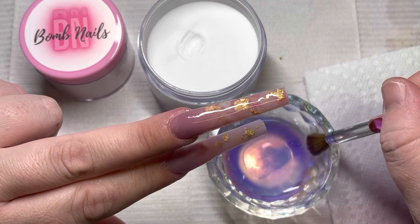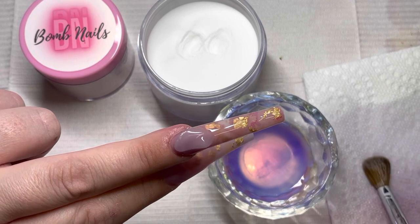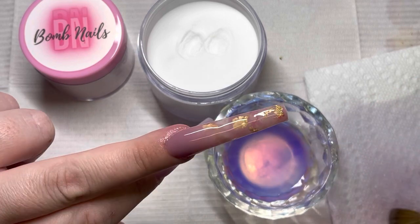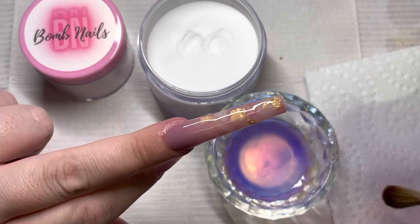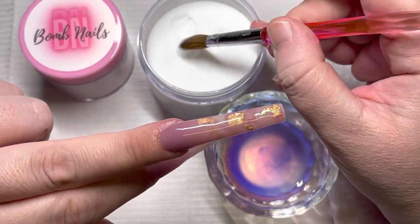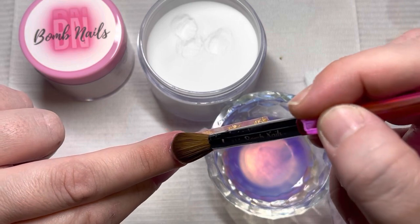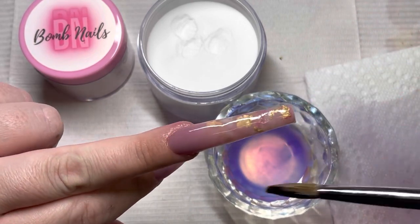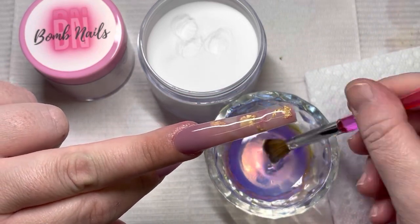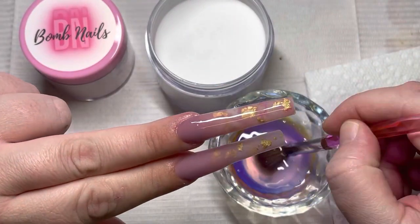Oh, and I've been trying to use up all my crappy clear. But with this set, I couldn't do it anymore. Let me tell y'all, I just couldn't do it anymore with the crappy clear that I had. So I had to pop out my Bomb Nails, which I've been trying to save, because I had other clears open, and I want to use those so I can eventually just keep using my Bomb Nails. I have a full Mia Secret and a half a Dynamic, so I just wanted to get those out of the way and then dip into my good stuff from Bomb Nails. But with this set, I just couldn't do it, y'all.